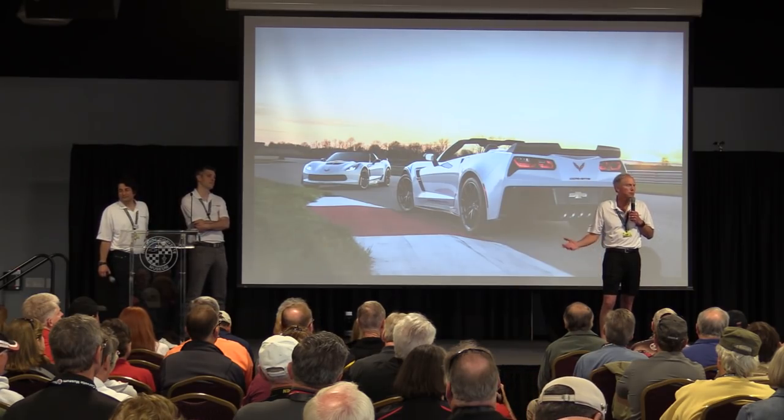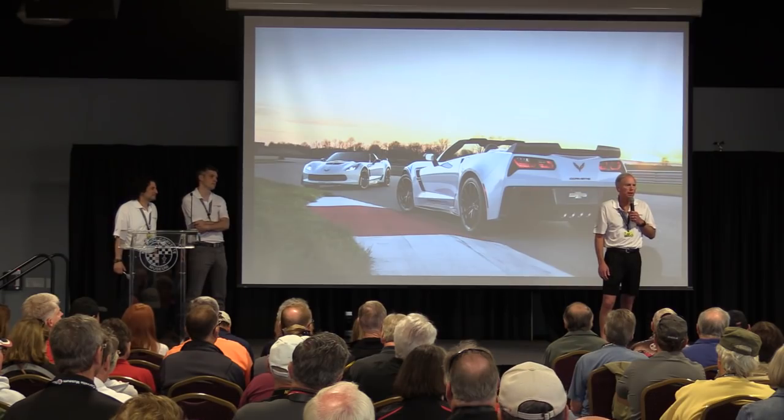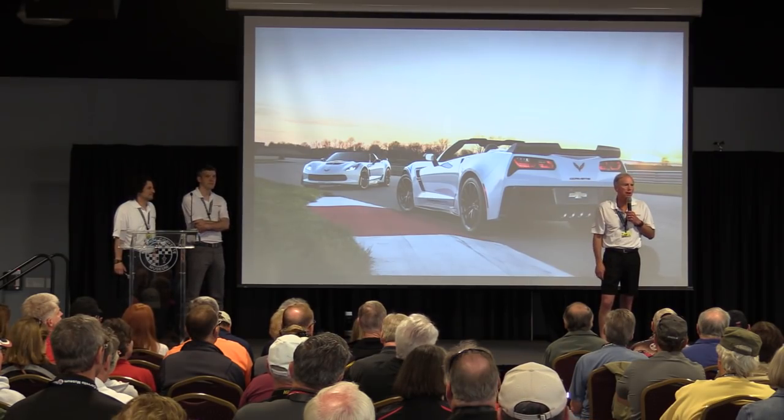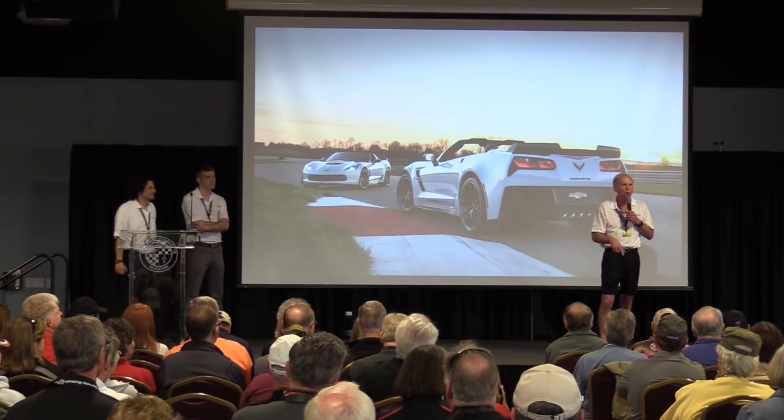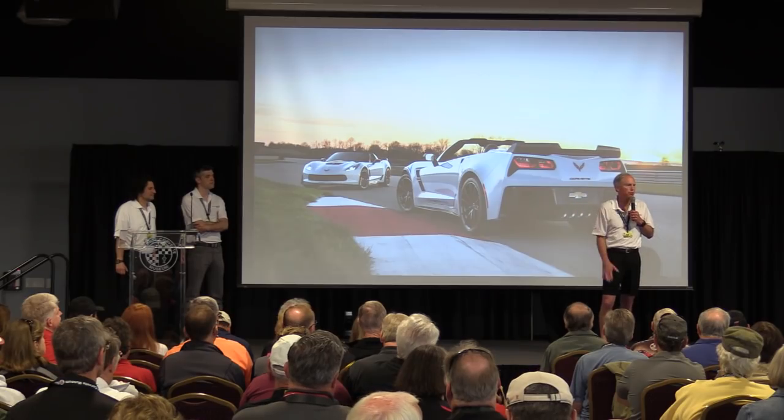Typically, when doing an all-new transmission, there's not a DCT that exists in the world that will plug and play into this car. It can't take the power, can't take the torque, and won't fit in the package. And we can't do a unique transmission just for Corvette.